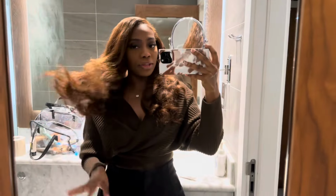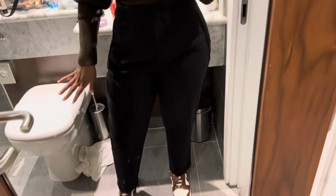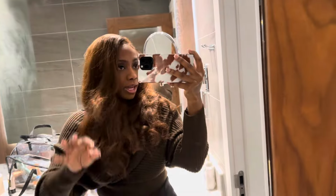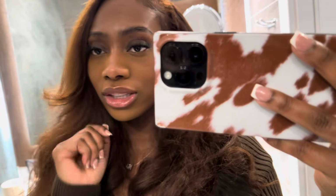So this is my outfit. I have this brown top from Pretty Little Thing. I have these slacks from Zara, and then I just have some Nike brown dunks. I just curled my hair doing heatless curls, and just really simple makeup. I just have some concealer under my eyes. I have DIY lashes on, and yeah, that's pretty much it.